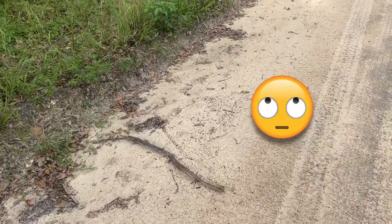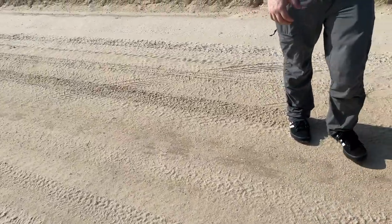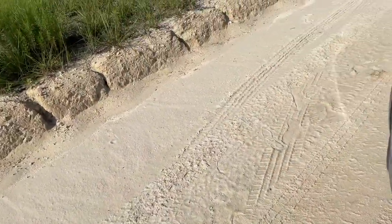That was a perfect stick. What is it? What is it, Garrett? Oh, shit.